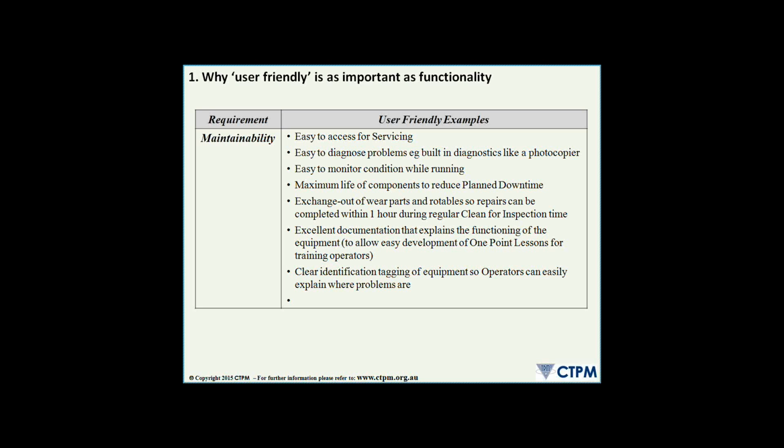Now, if you want to link that into your operator equipment management clean for inspection activities, you want all these maintenance tasks to be done in a short period. Ideally, nothing to take longer than an hour to repair on the machine. So that's all part of design and specification. Then you can do all your maintenance work while the operators are doing their clean for inspections.